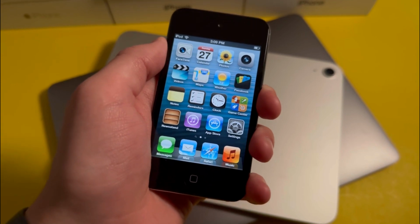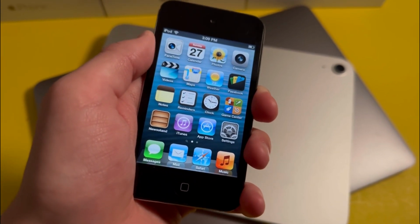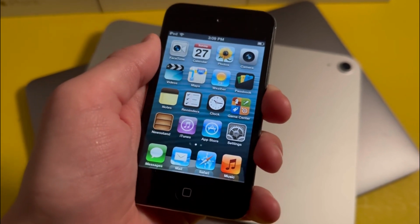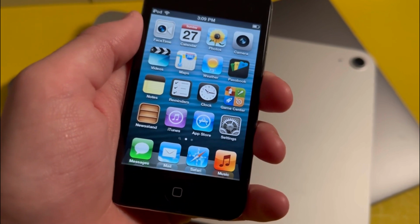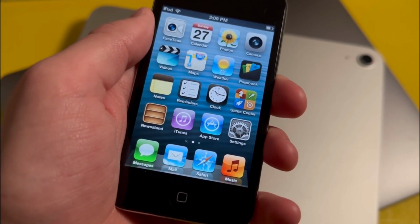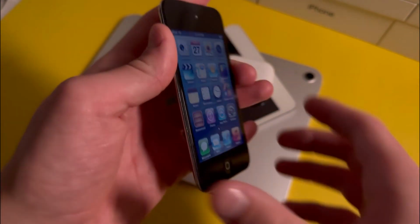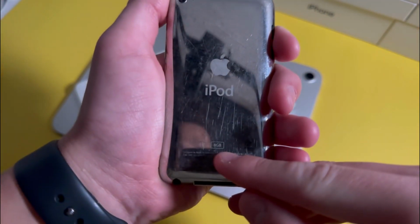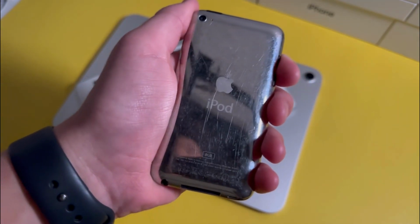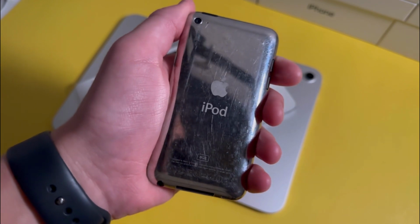Now let's talk about the speed and the storage of the iPod Touch 4th generation. So first off, with the speed, there's an A4 chip on this device with only 1/4 gigabyte of RAM. So it's obviously not going to be useful for anything that you do online. And let's talk about the storage. So with this iPod, you could flip over to the back and it'll tell you how much storage you have. So for me, it's 8 gigabytes, but it also goes up to 16 and 32 gigabytes as well.